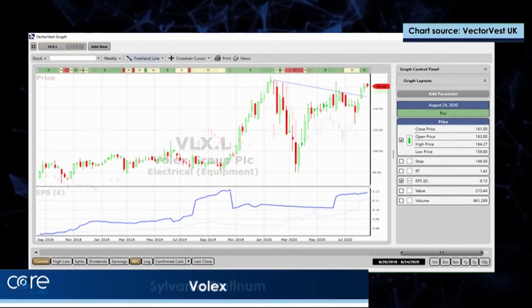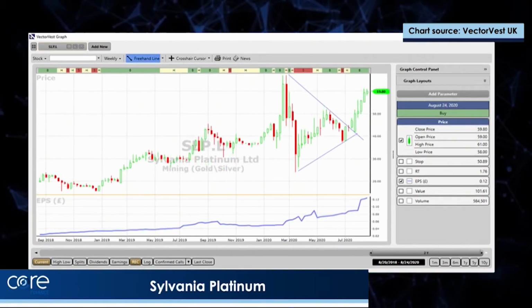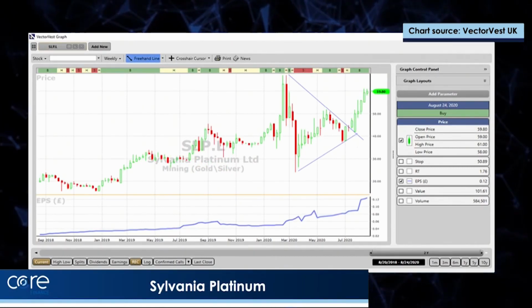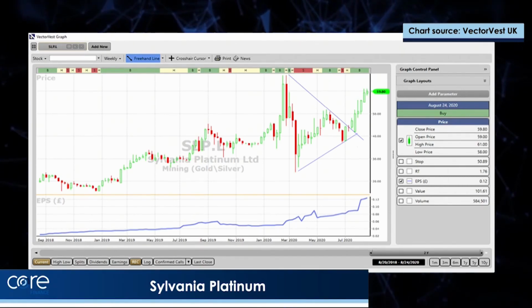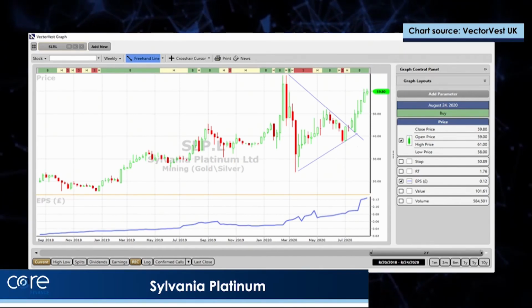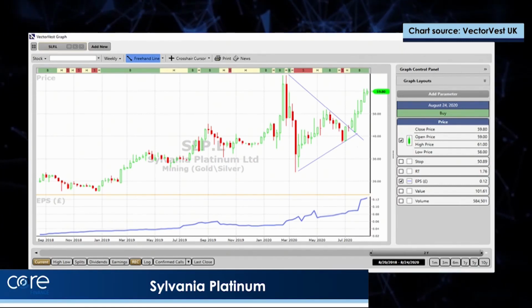Sylvania Platinum, I spoke about the last time I was here a couple of weeks ago. It's broken out. It's pushing up towards the February highs. Earnings per share rising strongly, and any strength in the platinum price, and I think that share will move very strongly as well. In that particular sector, if you are an adventurous investor, you could also look at Jubilee, which has got similar characteristics, plus it's got some copper exposure in a tailings dam in Zambia.